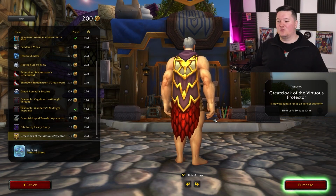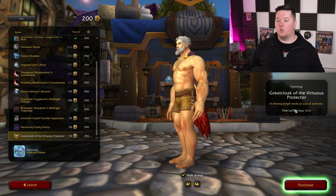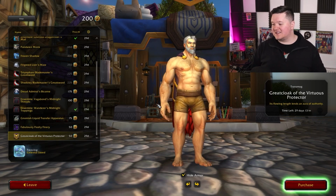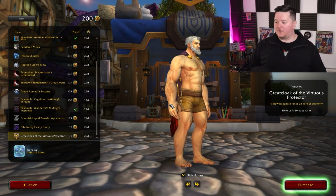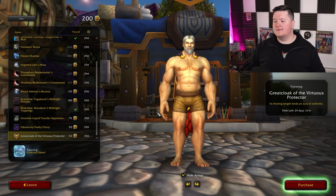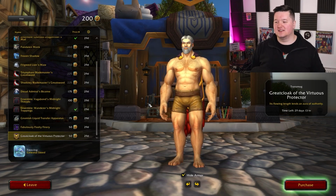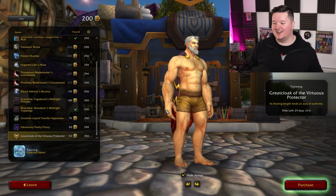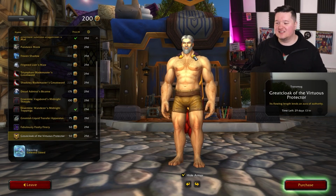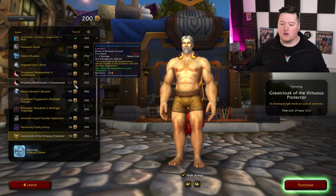And moving on, we've got the Great Cloak of the Virtuous Protector. Wow, its flowing length lends an aura of authority. That's pretty cool. I actually could imagine that as a Spartan cloak almost, you know. You could have that. It's because these gold circles here, the brooches, I guess, are really, really cool. I think that would work really well.